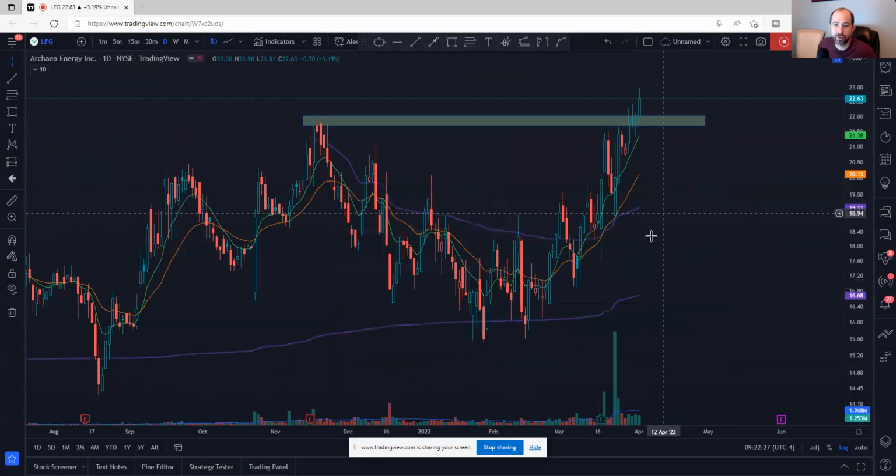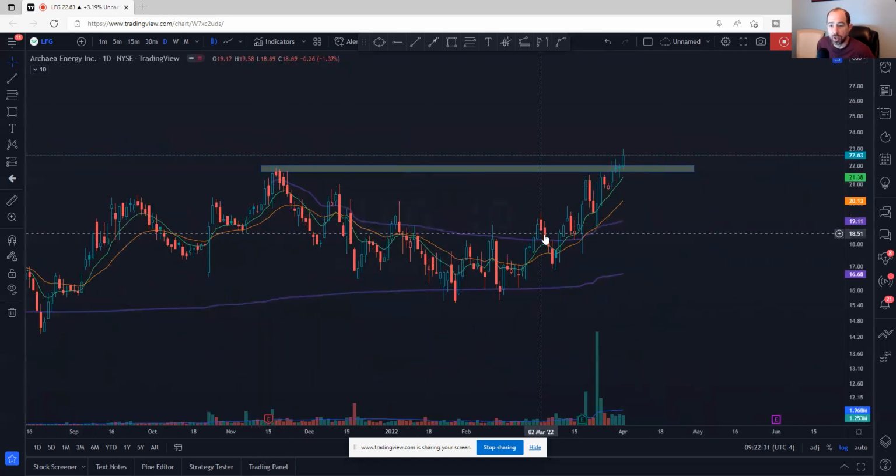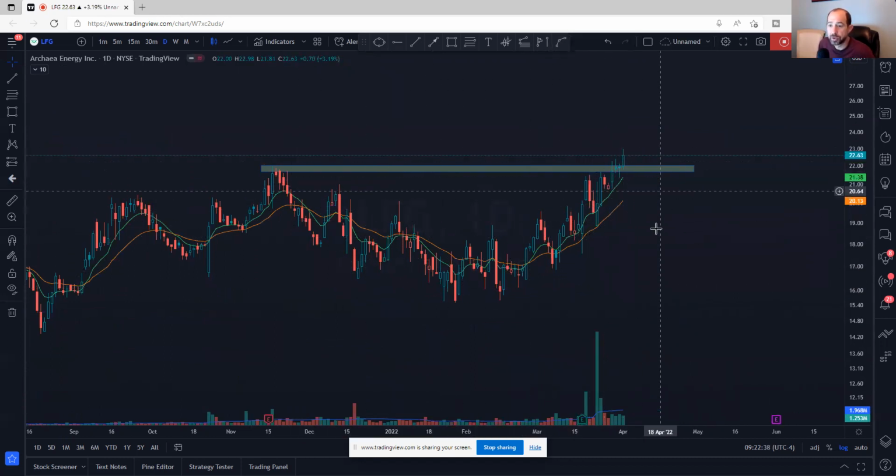LFG, great ticker. So this one, I don't even think these VWAPs are relevant anymore, so I'm gonna take them off. Nice little cup, a little breakout, maybe a little bit ahead of itself, may need to just come back and kind of consolidate or test moving averages, let them catch up. But great accumulation going on in this name from the earnings on forward. And so I'll watch the same LFG.